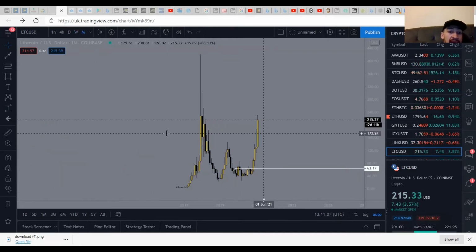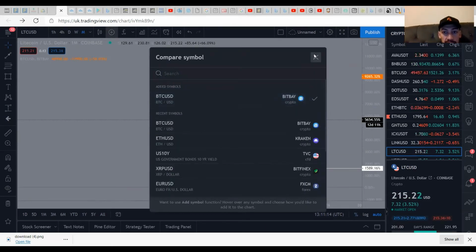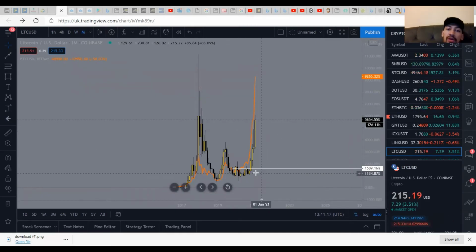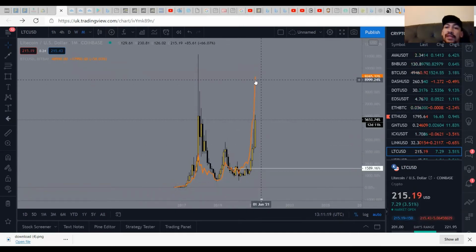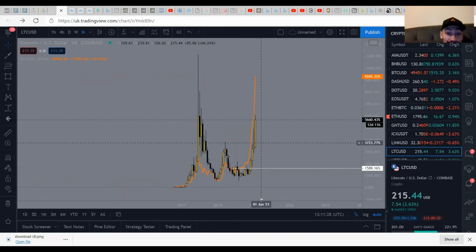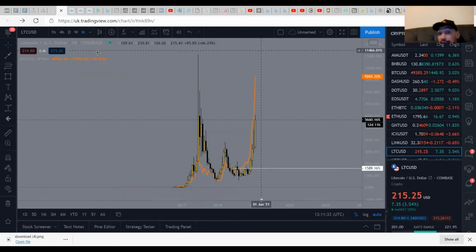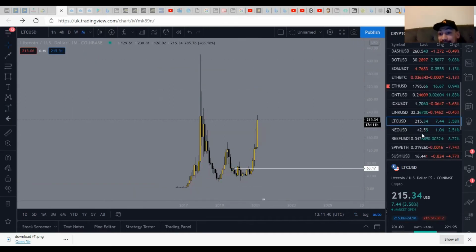Oh, look at that on the monthly. This looks like Ethereum and Bitcoin. This actually looks like a lagging bit of Bitcoin. Let me get BTC next to this. Look at that. That's a lagging Bitcoin. You know what to do, guys. Fundamentals, the technicals look exactly the same. You know what to do with this one, guys. I'm not going to talk any more on that. Price action says it all on that one.